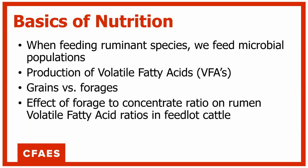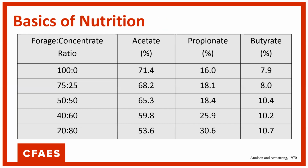We also need to understand that there's going to be the production of these VFAs, or our volatile fatty acids. Now, those ratios are going to differ depending upon the different feed sources that we're providing these animals. It's definitely going to be different for a grain-based diet compared to a forage-based diet as well. And we can take a look at that here in the next slide. Now, as you saw in the previous slide, this is taken from some data from feedlot cattle from a 1970 paper from Anderson and Armstrong, but it applies just quite well to our sheep and our goats as well.